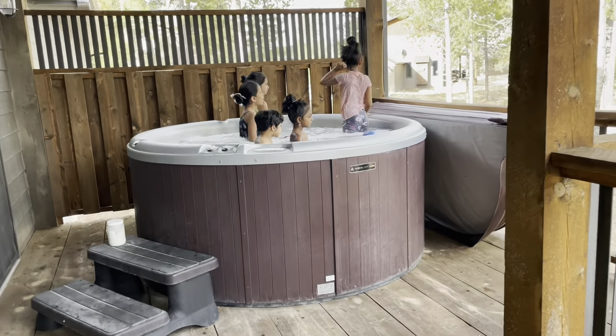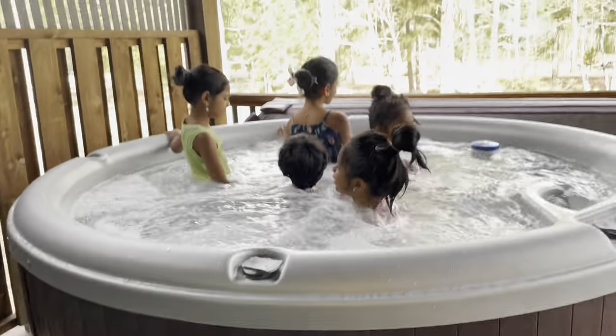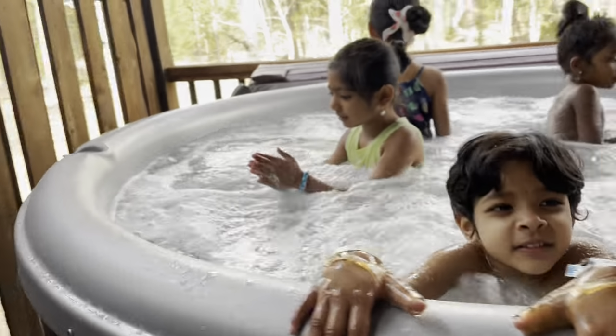This is the hot tub. I took a bath in this tub along with my friends. The outside temperature was a little bit cold at that time. It was a fun time with my friends in the hot tub.